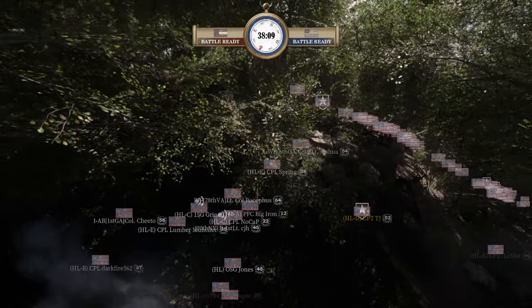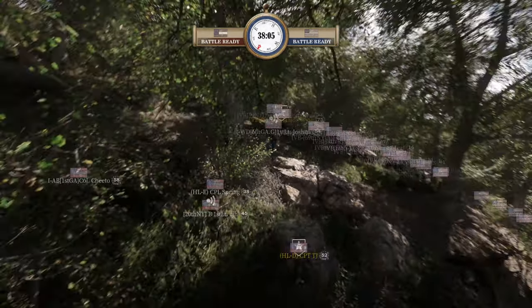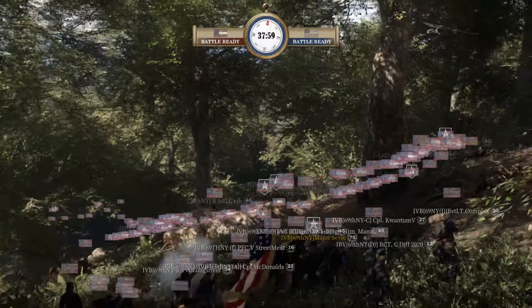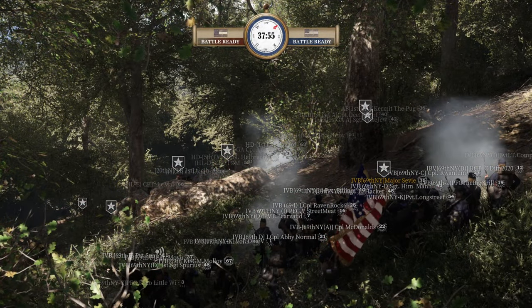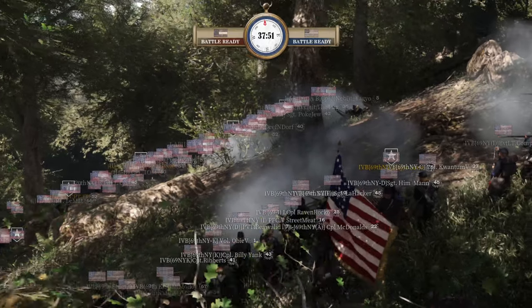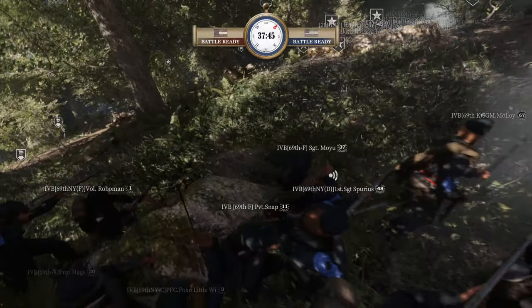Yank. Looks like there was somebody kind of out there just hanging out. I didn't quite see who that was. Might be from Encore, I'm not sure. IBB is moving to the top of the hill, though. See if they can hold this initial assault until reinforcements come up. There's an officer to the left of the line. Get that guy.